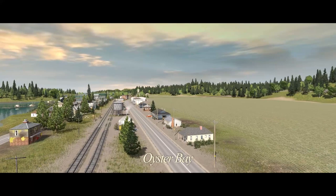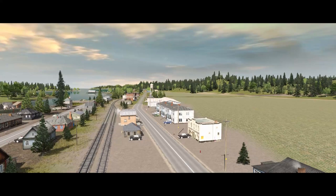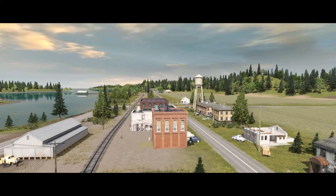Now this is Oyster Bay. I used to live in Long Island, New York, and there was an Oyster Bay there, and I'm sure this town is nothing like the real town of Oyster Bay on the East Coast, even though this is on the West Coast. But I liked the name, so I used it.